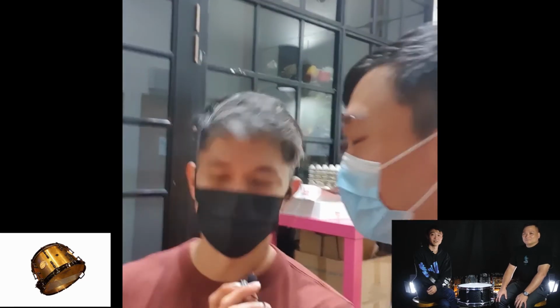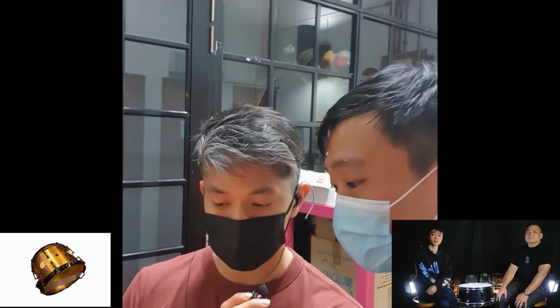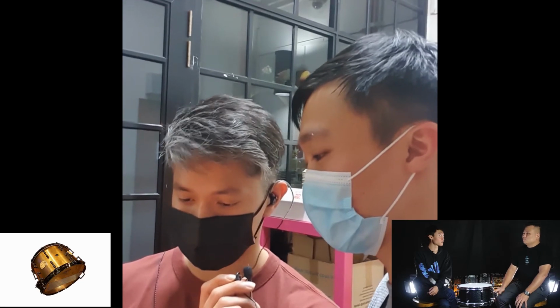Ooh, heavy. I mean, the snare itself is heavy, but tone-wise, I think it's also very piercing. Piercing. Fat, and has a nice pop. Okay. Piercing, fat, nice pop.